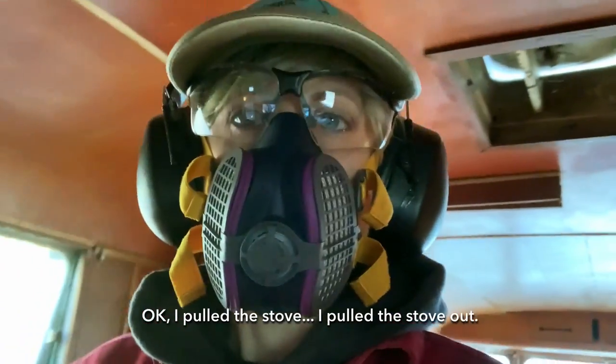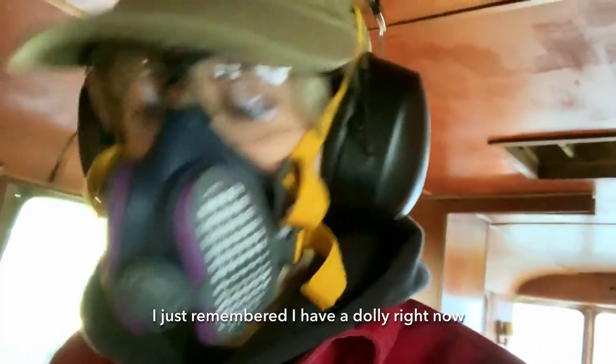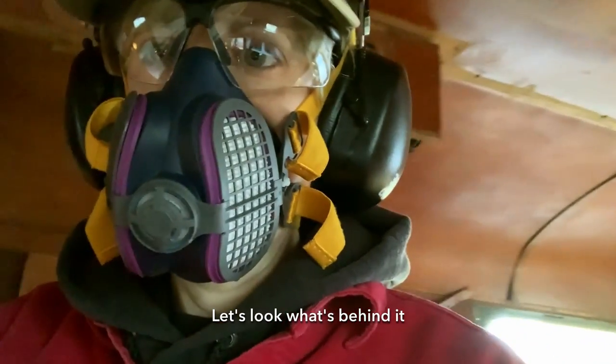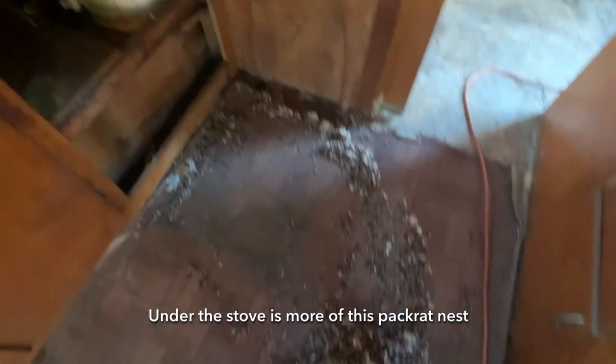Okay, I pulled the stove out. I just remembered I have a dolly right now, so it's a good time to move it. Let's look what's behind it. Under the stove was more of this pack rat nest.